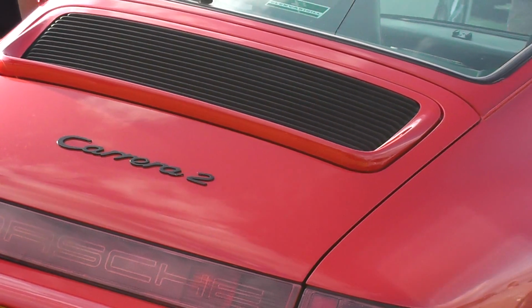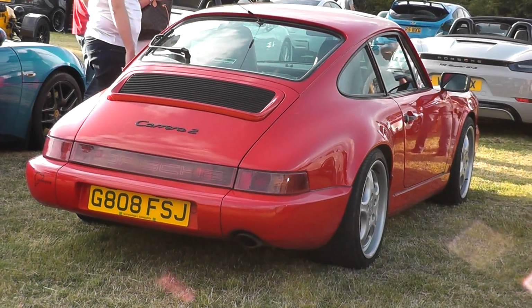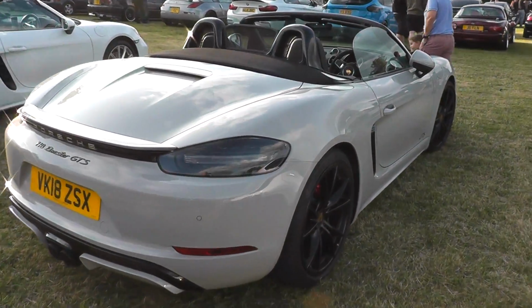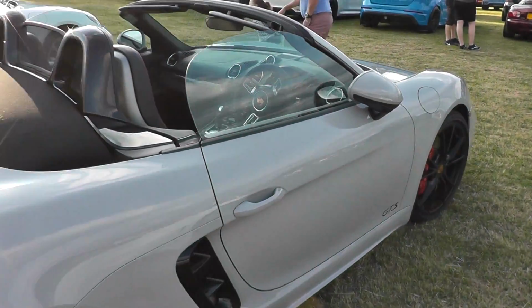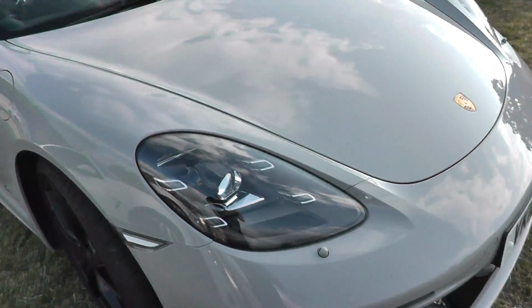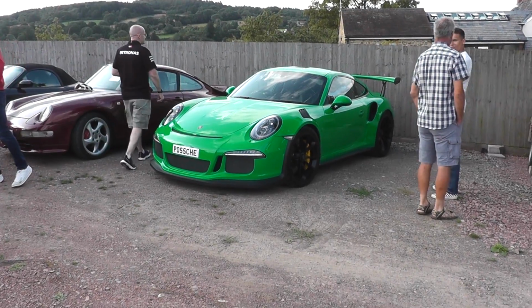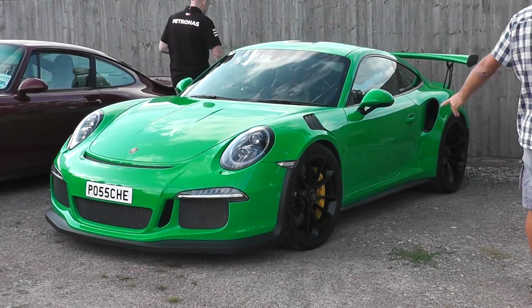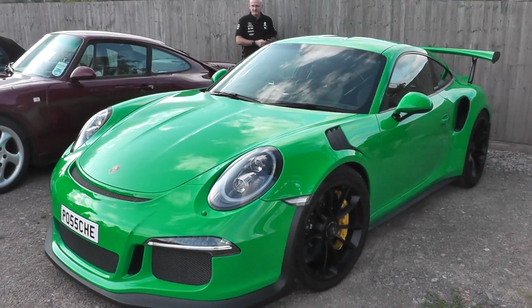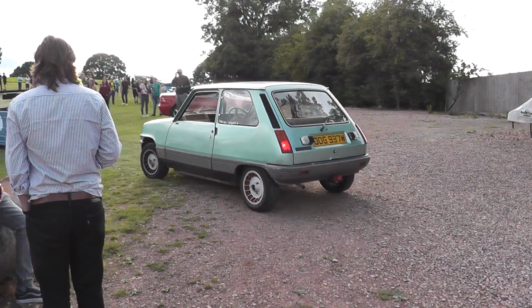The last of the real Porsches. And that is lovely. Unusual colour on this Boxster GTS as well. Grey, shiny primer. It's a bit leery. Posh Porsche registration plate. And an old Renault 5. Don't see many of those these days.